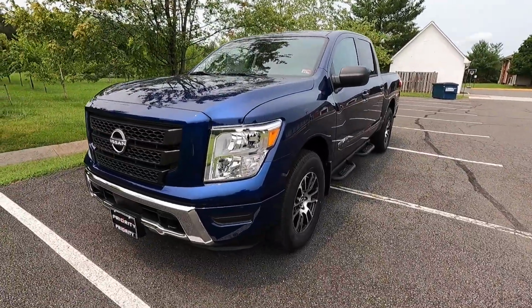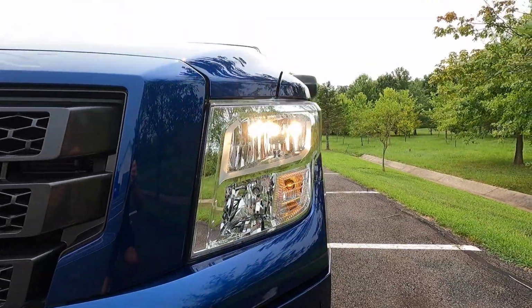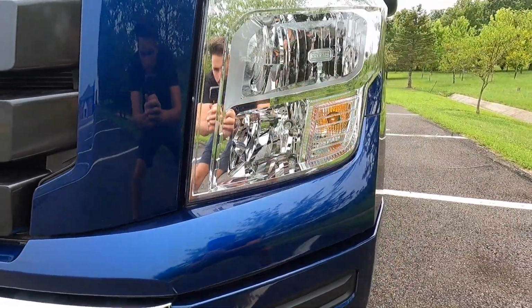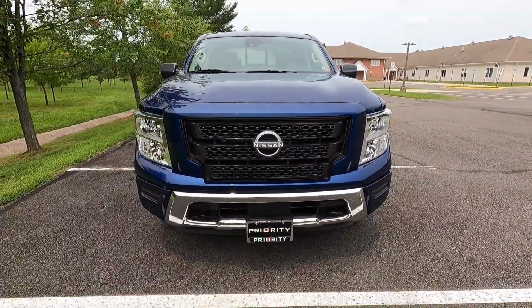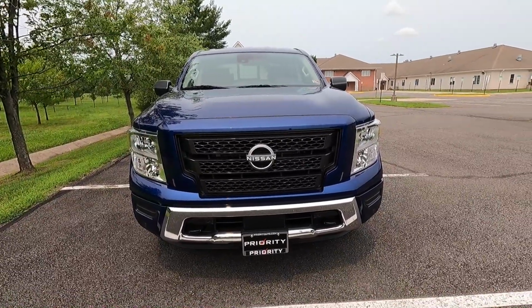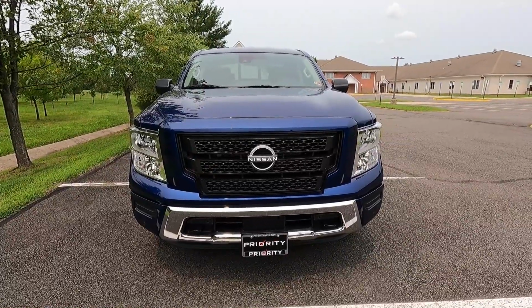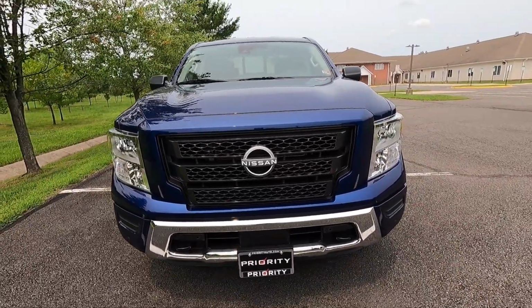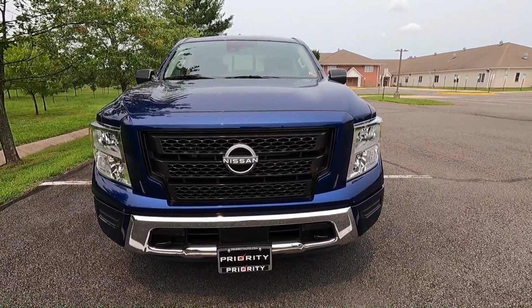Starting over here at our headlights, as standard with the SV, you get halogen headlights as well as standard turn signals. Working our way to the center of the front end, I really like the design of the Titan. It looks like a truck. It's got that boxy design, which is what I feel should come on every truck, which for the most part they do. But then you look at something like the Honda Ridgeline, and it's more of a rounded vehicle. I don't know if I'd consider that a truck. Maybe I would. I don't know. Let me know in the comments what you think.